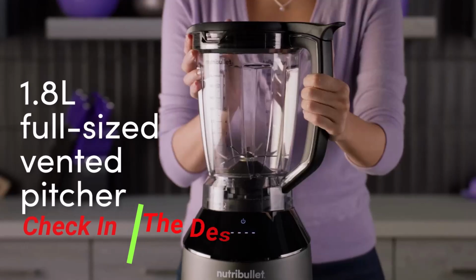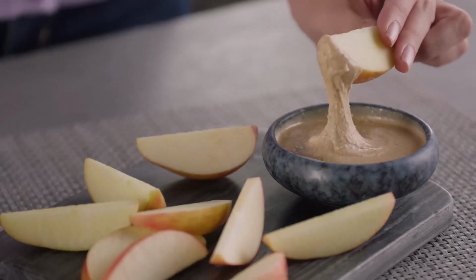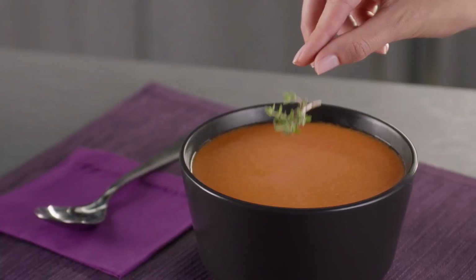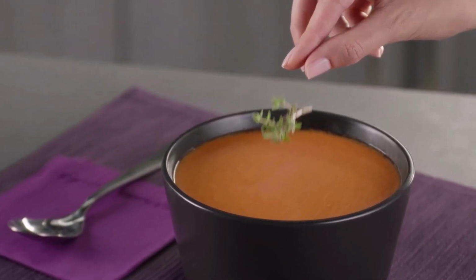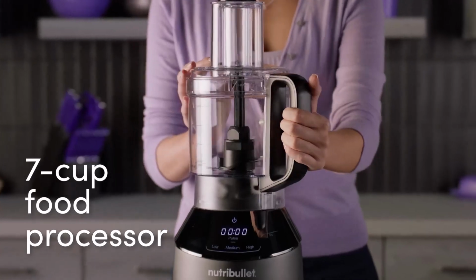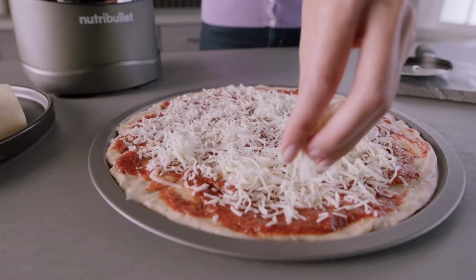With its 5 Auto IQ programs, you can create smoothies, frozen drinks, nutrient extractions, chopped mixtures, and dough at the touch of a button. The 72 ounces total crushing pitcher is perfect for large batches, while the 8-cup precision processor bowl ensures precise chopping and smooth purees. For on-the-go convenience, it includes two 24-ounce single-serve cups with spout lids.